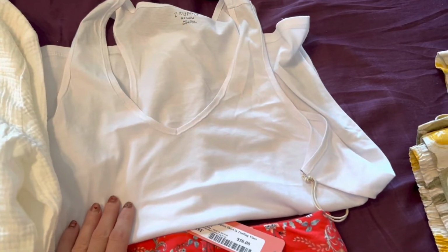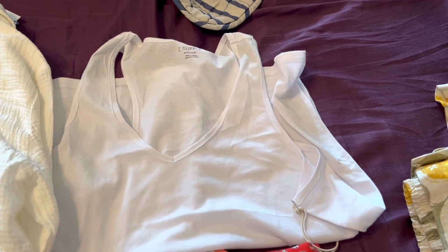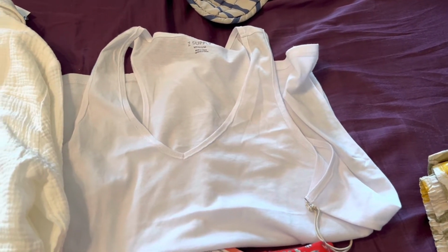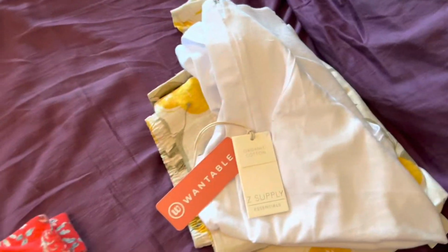The tank top just didn't work for me. It's cut too low on the sides, and so I couldn't really wear it with any bra. I'm too heavy chested to not wear a bra at all. So this one for that price is also going back. Sorry, Z Supply, you struck out this time.